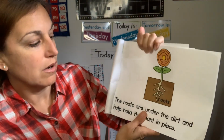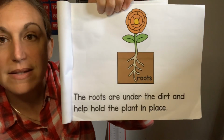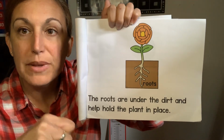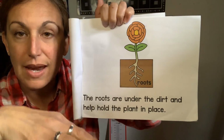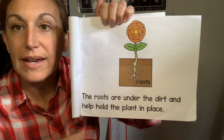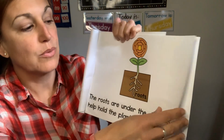The roots are under the dirt and help hold the plant in place. So the roots have two jobs. The roots help keep the plant in place, keep it stable in the soil. See how they spread out underneath the plant, and to be like a straw to bring the water up to the rest of the plant.